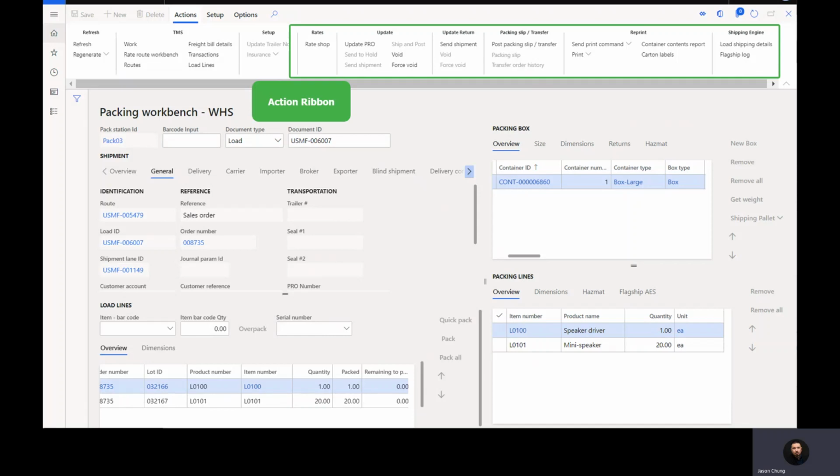And finally, looking at the logs or the shipment details. Here you will be able to see your tracking numbers and charges for the shipment itself.